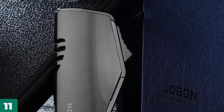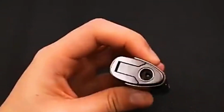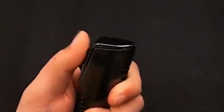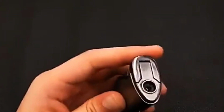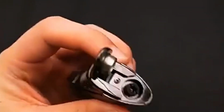Number 11. Joben Triple Torch Jet Metal Lighter, Pipe Lighter with Cigar Cutter, Visible Window, Windproof Flame, Accessories Gadgets Men. Perfect lighter, after filling with gas, 100% firing with a strong flame. Much better than the one I ordered before. The only minus is that the courier did not deliver it to the address, but to pick it up at another place, though it got into the right hands.